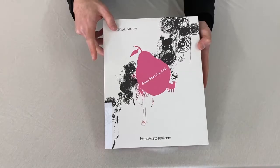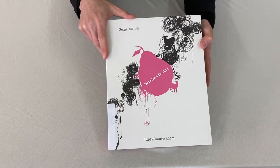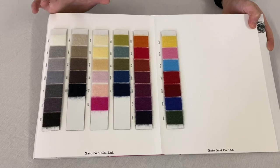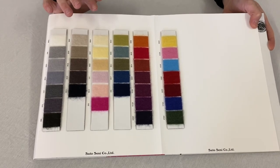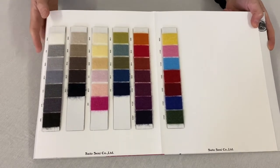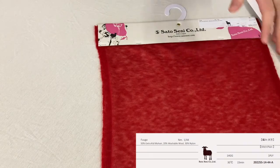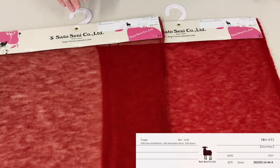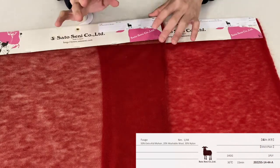Next is Fuuga single 44 and single 52. This is the color card of Fuuga, so we have the common color card for the single 44 and single 52. And let's have a look at the stitches. This is single 44 and this is single 52. These are the finest mohair in our collections, and these Fuugas are going to change the image of mohair.